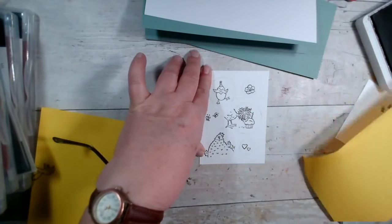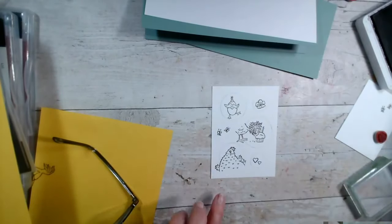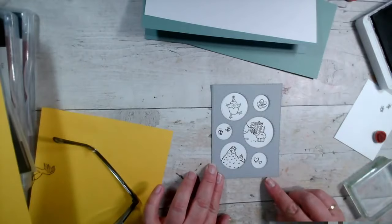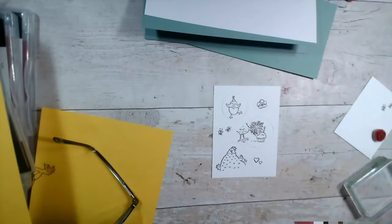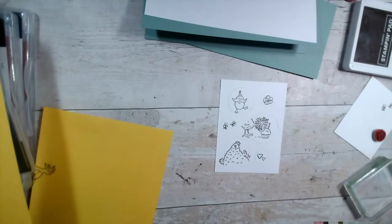Okay, so just using the post-it note to mask off the open areas that will be seen, and that is then going to go onto there. So what I'm going to do is rub out my lines first, just in case I don't line that up completely, and then colour that in very quickly. Let me grab my nice rubber so I can do that.